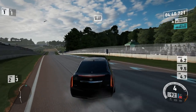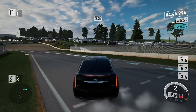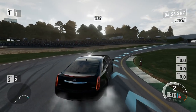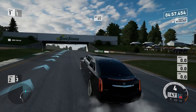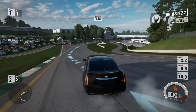There we go. Dude, there we go. Holy crap. Do not go off. Oh my God. All right. No, why did it bank my score? I was sideways. That was weird. That doesn't make sense. Maybe it was just for that split second that I wasn't sideways.